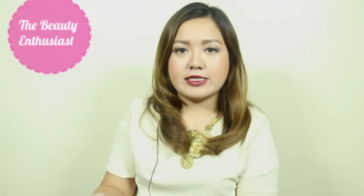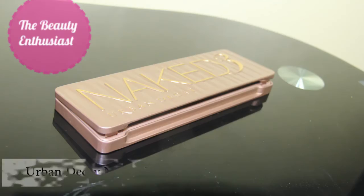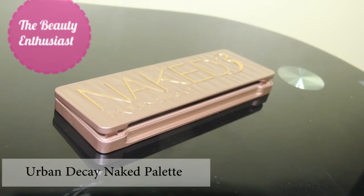Okay, so the two higher-end eyeshadow palettes I really enjoyed using in 2014 were the Urban Decay Naked 3 palette and the Too Faced Chocolate Bar palette. So you've already seen it inside of the Naked 3, so it has mostly like rose gold shades, but there's some grayish ones also in here and some purple ones.